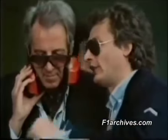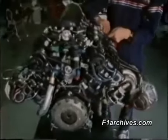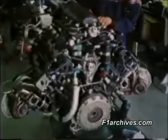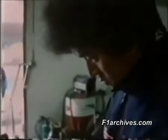While other teams grapple for a position on the grid, Japanese technicians in the Williams pit quietly prepare extra engines in case the others explode. These Honda V6s are said to produce up to 1,200 horsepower for qualifying.